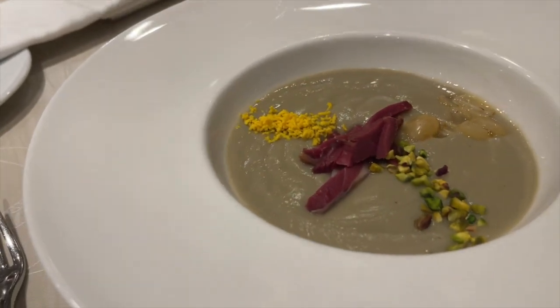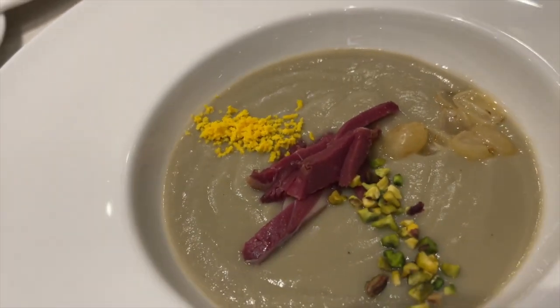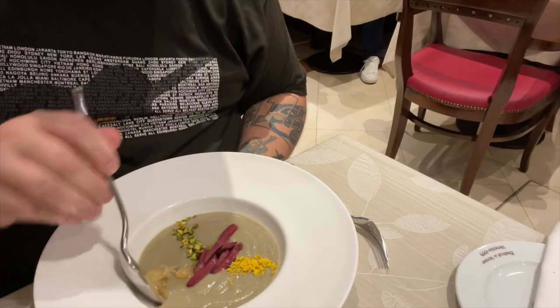Alright, so now we've got our artichoke bottom soup with smoked duck strips and grapes and pistachio and goat milk. And this looks absolutely amazing. Let's dig in.